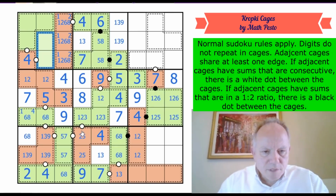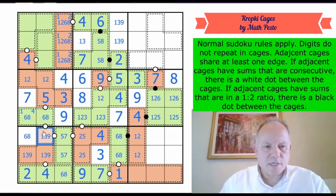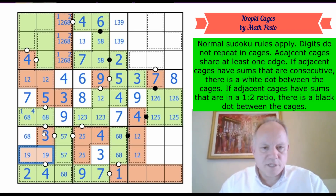Oh, I don't know how to resolve this stuff. 5, 7, 2, 1. Okay, we've got a 1 in one of those cells and a 1 in one of those. That's using up the 1s. Yeah, this must be a 1 because there's no 1 there. That's the simple way of doing it. Right, I should have spotted that ages ago. Spotted it now. Good enough to use.